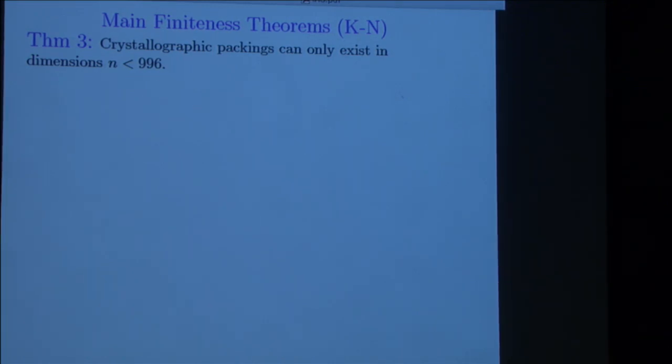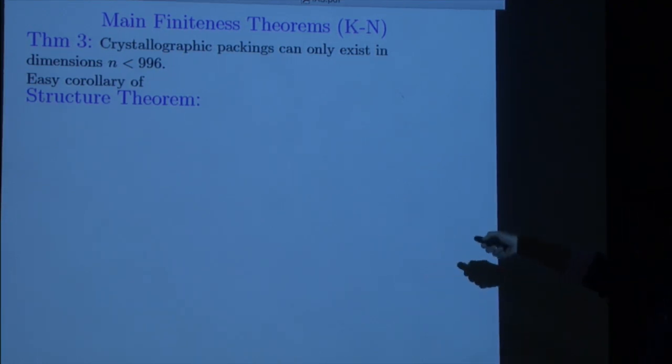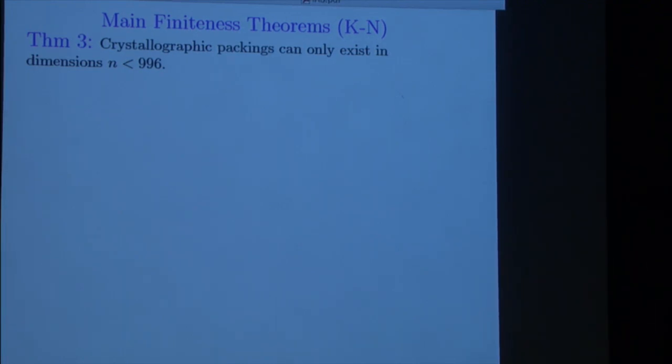They don't exist. These crystallographic packings only exist in relatively small dimension, 1,000. Actually, it's even less than that. Well, if you insist on integrality, I'll say that in a second. So no integrality assumptions, just crystallographic packings themselves can only exist in finite dimensions. Tight, 995? No, it's very not tight. I think the highest that's known is 21.